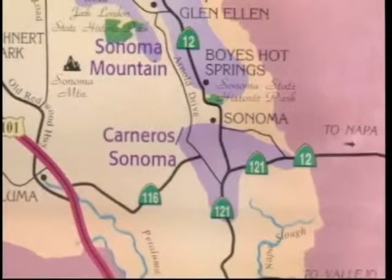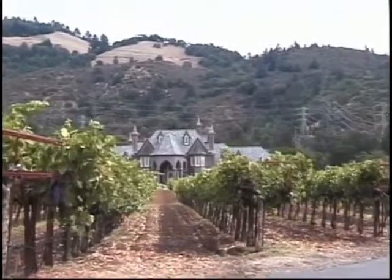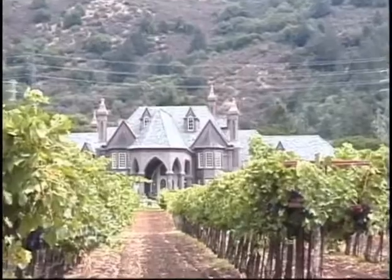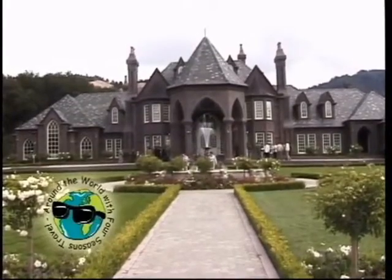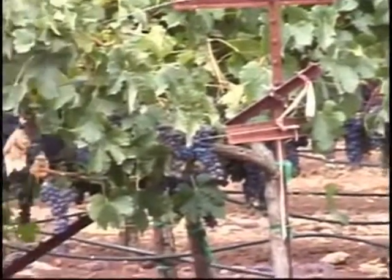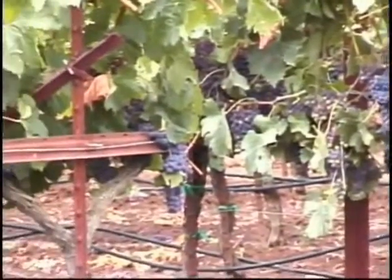We start with a visit to the Castle, which is the visitor center and headquarters of the Ledson Estate Winery. Ledson wines are sold only at the winery and in selected restaurants. Ledson specializes in Merlot that is produced entirely from grapes grown on the 14-acre estate vineyard.